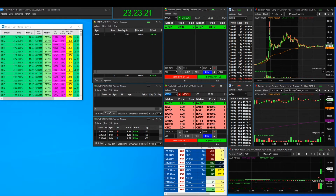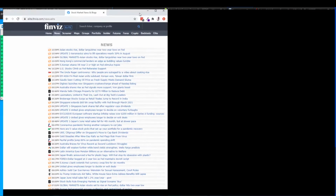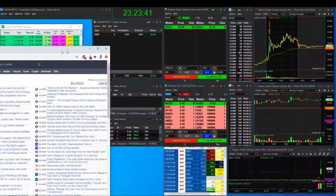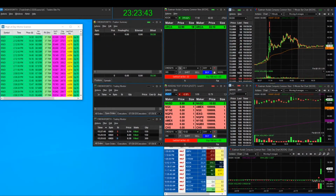Kodak definitely had that article that came out saying they got a major government loan, and you start to see these news feeds come in. I have FinViz, and on FinViz I see all these news articles come in, and I'm seeing that some of these items are really pulling me in. Then I'll definitely see something related to Kodak.